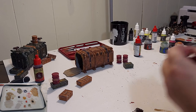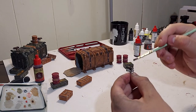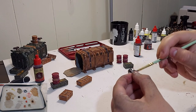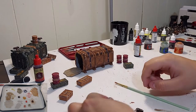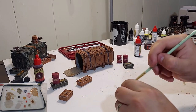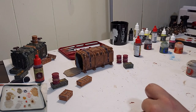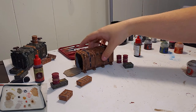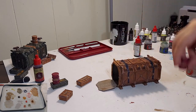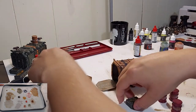Last piece. We grab this flat brush, and let's just make it a little worn, make it a little dirty. And with that, we are done. We have completed our 40-point fortification set. Well, one sprue. Like I said, in the container that I received, there were three. So you can do this three times.